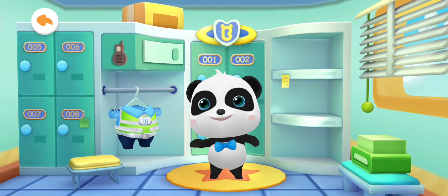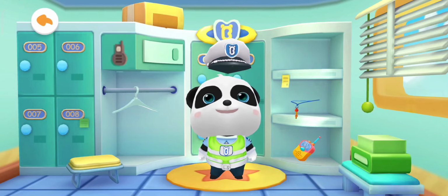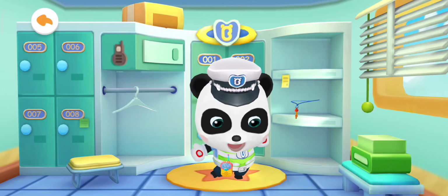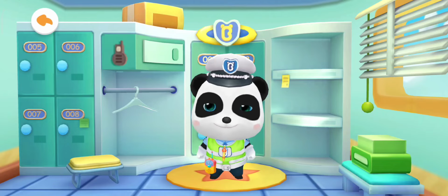Help Kiki change into his police uniform! Police cap! Walkie-talkie! Police whistle! Officer Kiki, go, go, go!